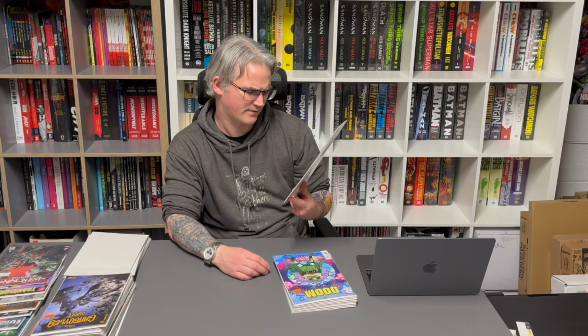We have Carnage number 7. Absolutely love that cover. I have to say it is awesome. I'm trying to think who that is. I think it's Juan Ferreira, who was the artist on Colder years ago.